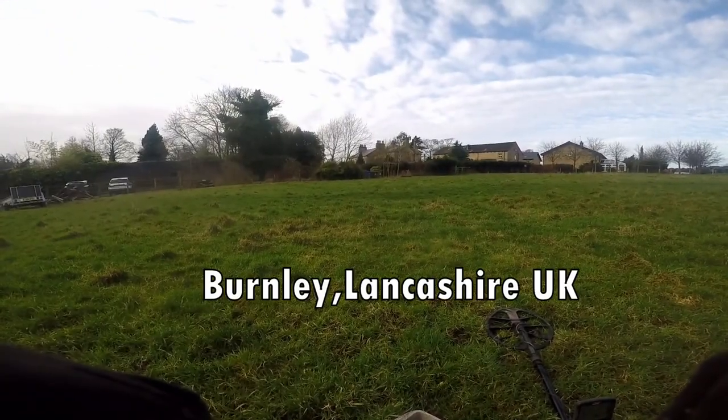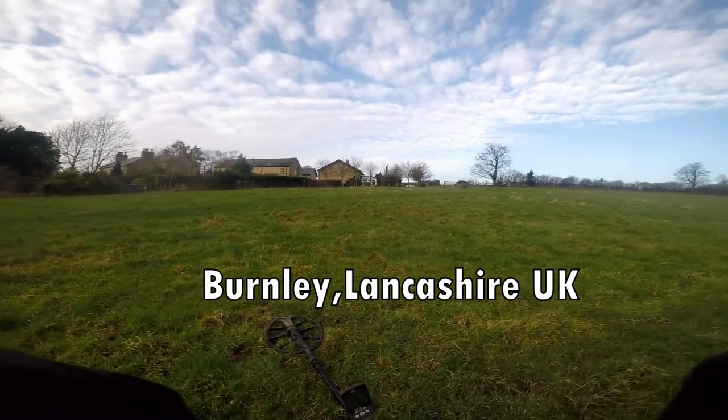Brilliant. 17th century hall. There I am in this field, and there's some fields behind it. It's got all these fields to do.